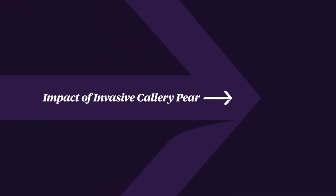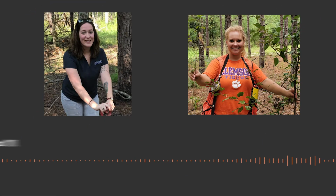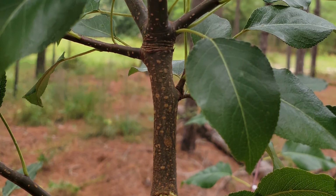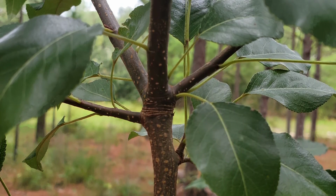Invasive species are one of the biggest threats to forest health globally, and they cost taxpayers more than $100 billion every year in resources to control their impacts and stop their spread. One of those invasive species is the Callery pear, which is a wild version of the frequently planted Bradford pear. Our objectives are to measure the environmental impacts of this invasive tree on insects and wildlife.